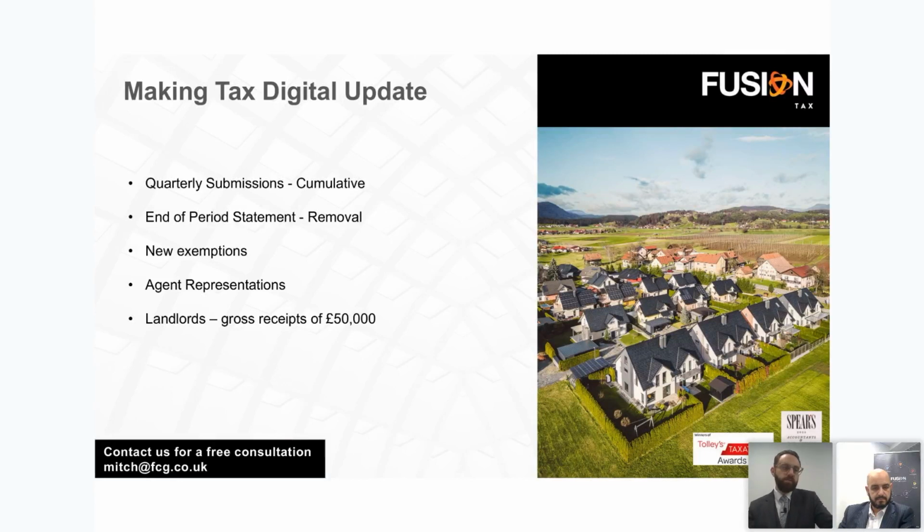If it's joint property, then it'd be on your share of the property, your gross share. So if it is 50,000, there's 25,000 gross rents to you and 25,000 to your partner. In that situation, you won't need to register for Making Tax Digital in the current format. We then have the period between 30,000 and 50,000. So between £30,000 of gross rents and £50,000, you'll need to register a year after, in April 2027.